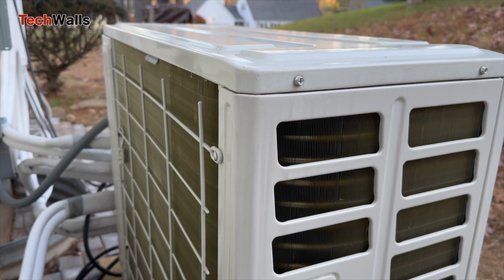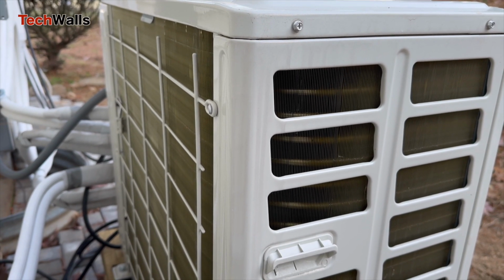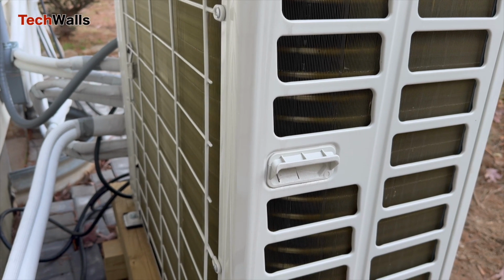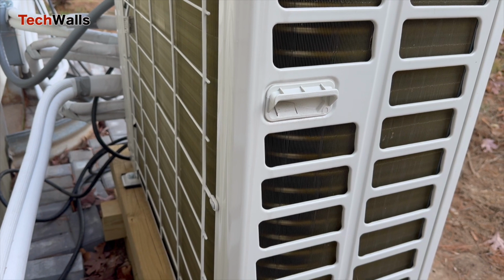In heating mode, the outdoor unit of a heat pump can accumulate frost. This happens because the unit extracts heat from the outside air, causing the surrounding moisture to freeze on the outdoor coil in low temperatures. Frost buildup reduces the heat pump's efficiency.